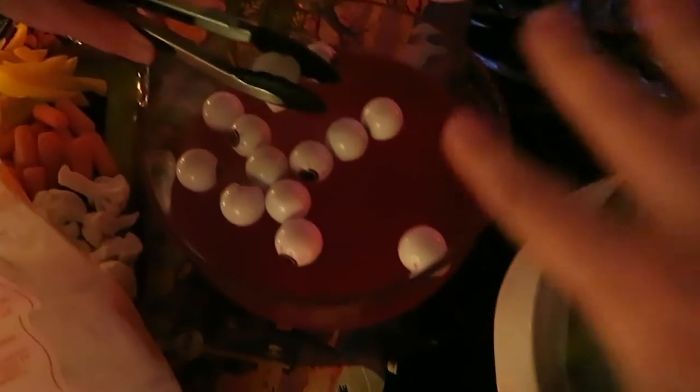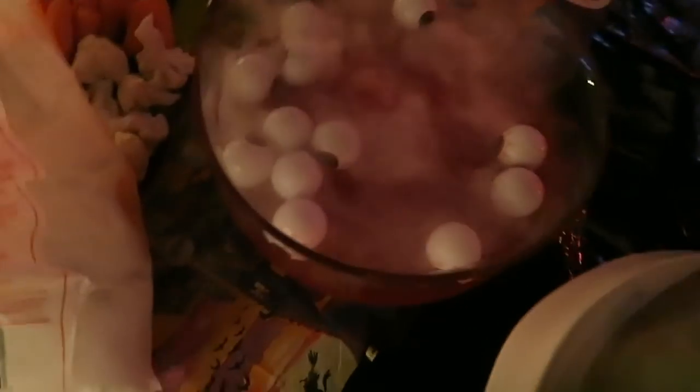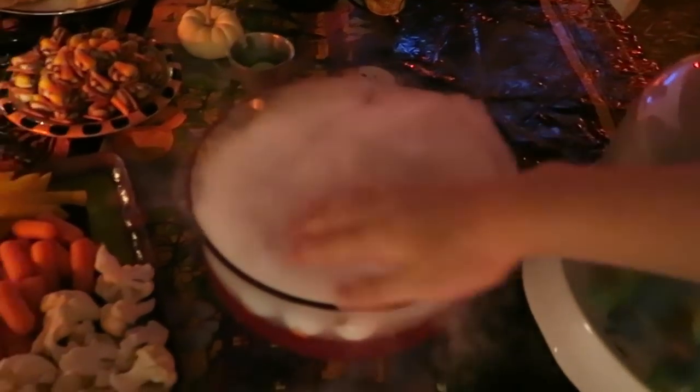All right, we're gonna put some dry ice in the punch bowl so that it bubbles up all nice. That's so cool. Oh my gosh, look at that. It's like a real Halloween cauldron bubble broil thing. Isn't that cool? That's so cool. And look at this amazing display of food. And we've got pizza in the oven and people here, so it's gonna be a good time.